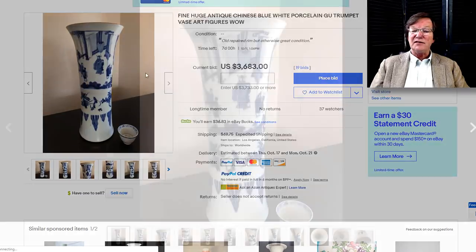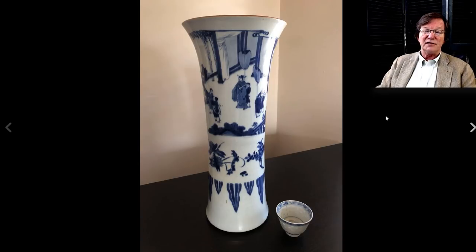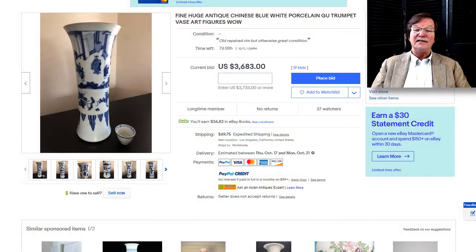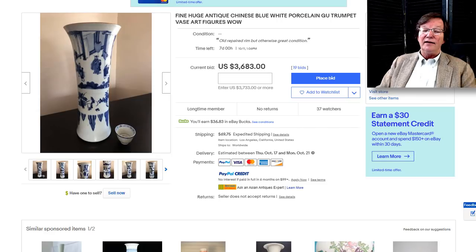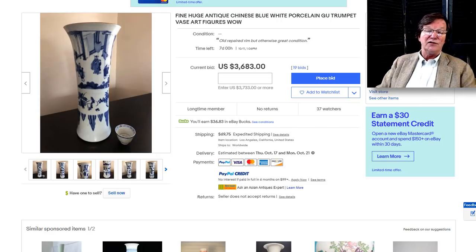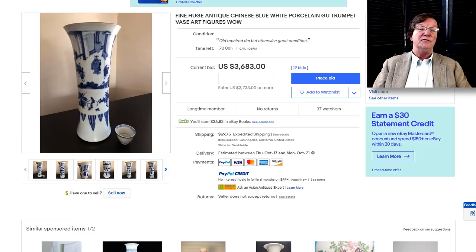Many of you remember this sleeve vase from a few weeks ago, the copy transitional sleeve vase. It is back up. Whoever bid on it, if anybody actually bid on it, who knows what was going on there. It's back up again, and it's got 7 days to go, and rather suspiciously it's up to $3,683 in the first couple of days, which seems improbable to me. It is still the same copy, so stay away from it. The seller is Clemming 888.